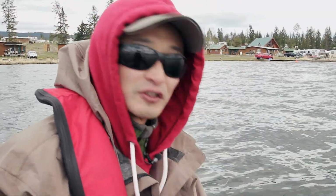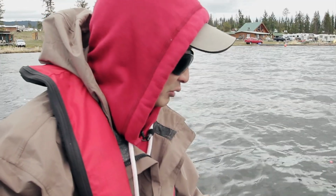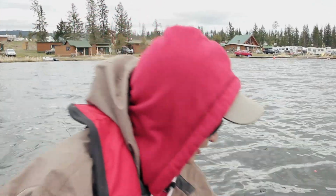It took a while for us to find the fish because it's been pretty cold as well. Temperatures below 10 degrees in the water. So the fish are not very active. There hasn't been a nice hatch going on. But it's about 2 o'clock, 3 o'clock in the afternoon. Finally, we found some fish. We've been getting a lot of smaller fish.